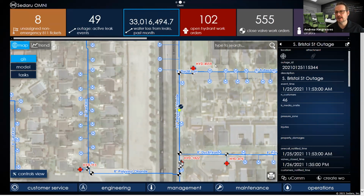And we'll see a little bit later on about how we can replicate that need once we get to Sedaru Fieldforce and be doing some field work. But I have some other metrics in here. And again, I can let Omni do the hard work for me, so I can take some of that leak information and I can slice it even finer than we had just before. So now I can see how much of those 33 million gallons were attributed to a particular pipe, or a particular pipe size, or material, or any kind of combination that I want. In this case here, I'm looking at 6-inch and smaller pipes over that same 90-day window, and I can see that about a third of my loss through those breakages are coming from 6-inch and smaller pipes.